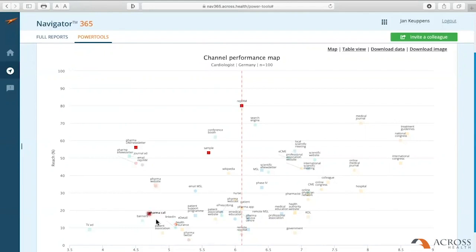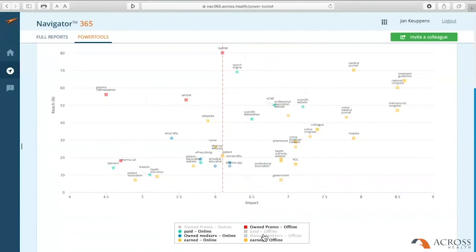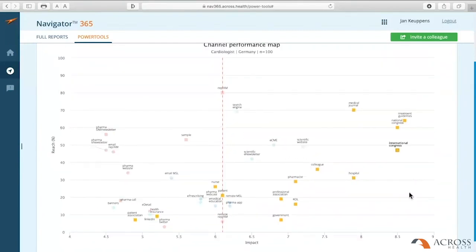Dear doctor, so he indicated that he was exposed to the pharma website. To what extent did the pharma website influence your clinical decision-making, your prescription intention, on a scale from 0 to 10? So by doing that for all of the channels, you create a performance map, which, with the Power Tool functionality, suddenly becomes really interactive.